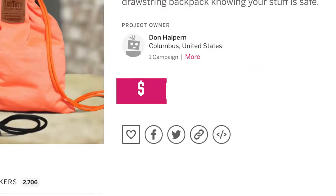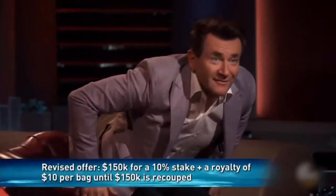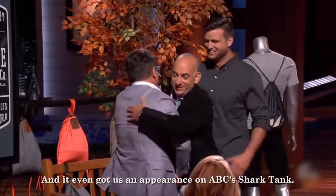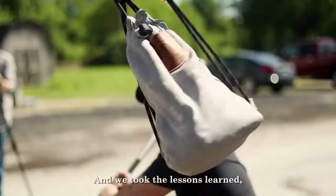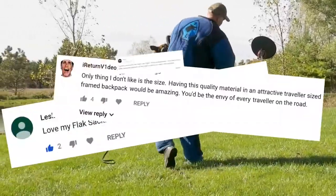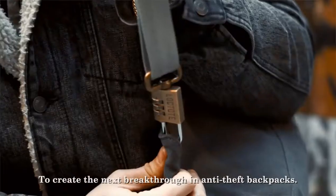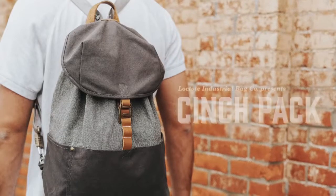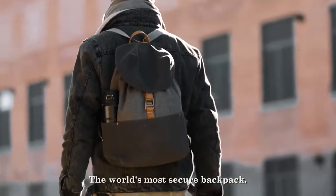It smashed crowdfunding records. We sold over 50,000 of them, and it even got us an appearance on ABC's Shark Tank. Since then, we've been putting our bags through a lot of extreme tests, and we took the lessons learned, along with feedback from our customers, to create the next breakthrough in anti-theft backpacks. Introducing LOCTOTE Cinch Pack, the world's most secure backpack.